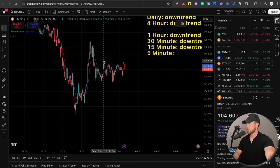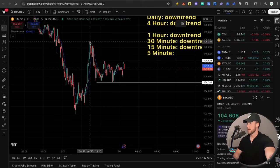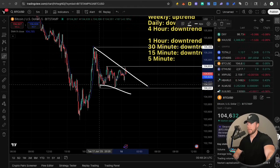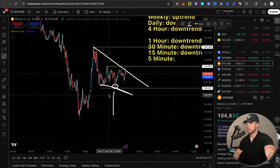And you can see the 5-minute chart is ranging between resistance right here and support right here, with a high at about $105,300 as another resistance. So I would consider this a downtrend because this is just lower highs. And technically we did have a lower low right here on the 17th of June on this candle body close.